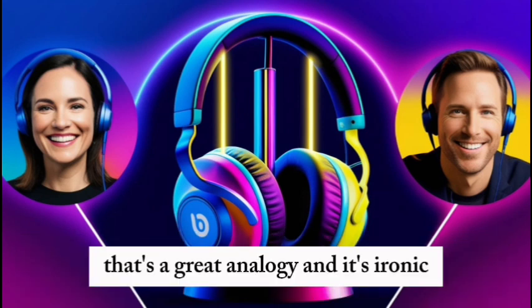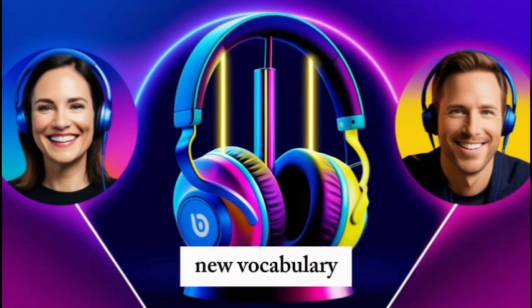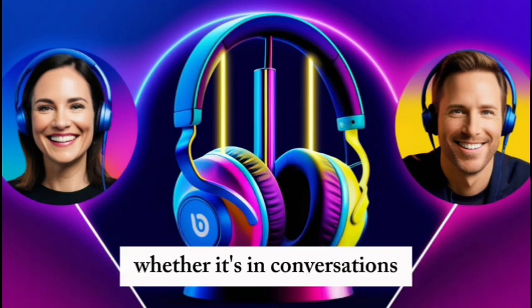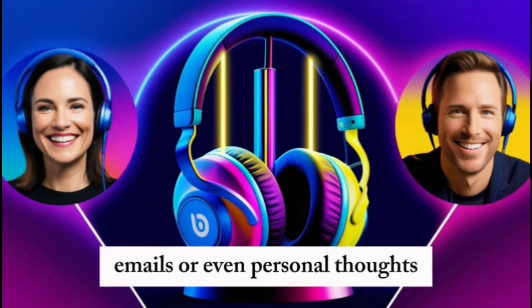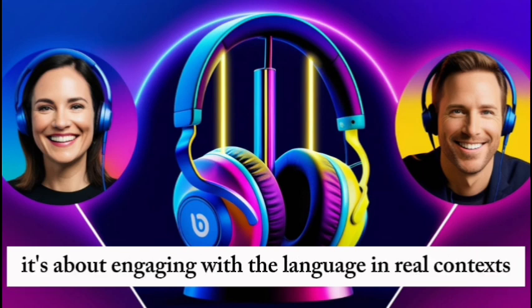That's a great analogy. And it's ironic because real-life usage is the best way to truly learn and remember new vocabulary. Words only become second nature when you use them in meaningful ways, whether it's in conversations, emails, or even personal thoughts. Exactly. And it's not just about using words, it's about engaging with the language in real contexts.